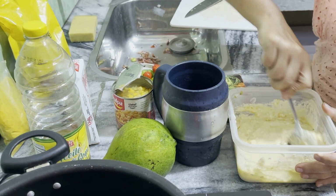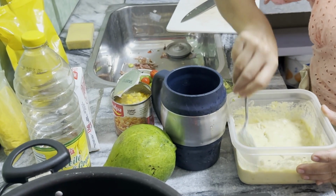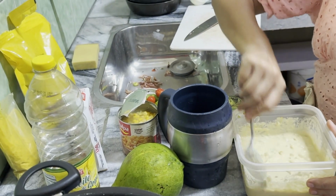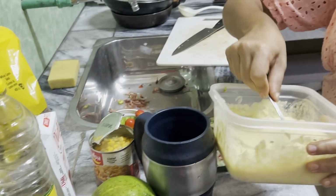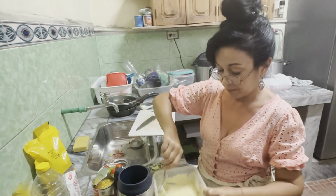If you don't want to put any color, that's okay. It's up to you. If you have fresh tomatoes at home, you can cut them when they are red and put them inside. And it's delicious, okay? Now my paste, look at the texture. Not so hard, not so liquid. This is the texture, okay?